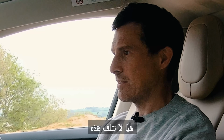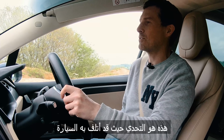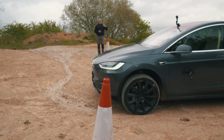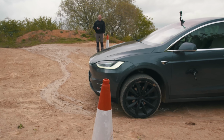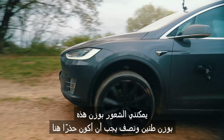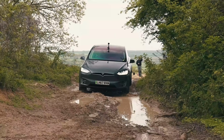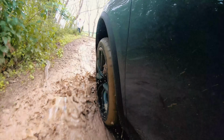Come on, don't break this. I've got my seat jacked up so I can see all the ruts and stuff. Oh, this is where I could damage the car. 3, 2, 1. Ooh, I can just feel the weight of this thing. 2.5 tons. I'm just gonna have to be careful here, otherwise it'll bottom out. Oh, the sensors are going crazy.